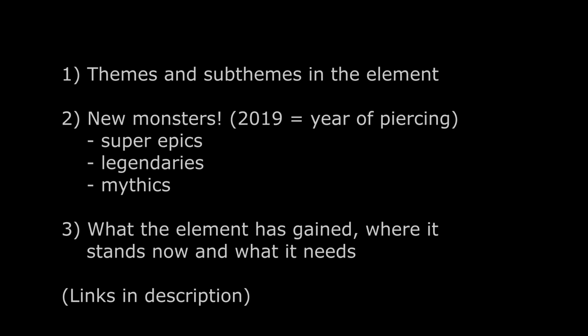2019, we got a lot of piercing. Water in general actually has lots of piercing. I think it benefits generally because a lot of the good water monsters, water really got expanded on in 2018. It's had support in both 2018 and 19, which is when piercing stuff has been coming out. So it's got a lot of that around.